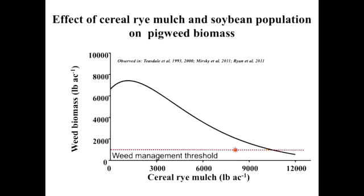I mean, you can get close to there. It's where we have that 8,000 pound absolute minimum, but what we're really trying to aim at is even like 10,000 pounds to be able to reach that weed management threshold. This is some research, again, out of that USDA lab in Beltsville, Maryland.